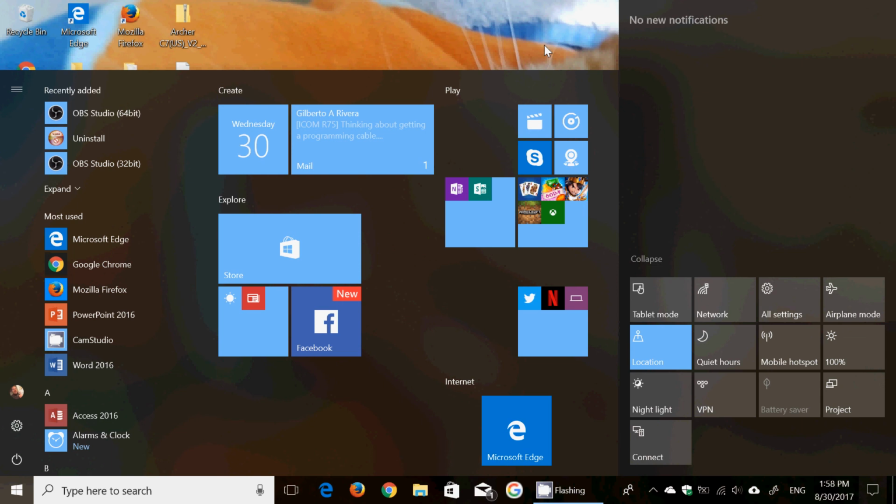You're going to get a restart, and it's going to be longer than usual, longer than a cumulative update, and you'll be at Fall Creators Update. So these are all little things that are going to happen.